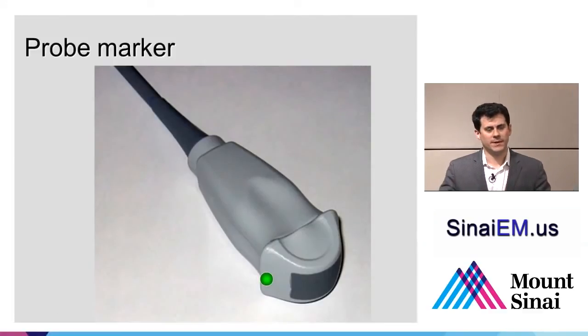So we talked about how ultrasound works. We talked about finding a good window and how to hold the probe. One more nuance to holding the probe. Each probe has a marker on it. That marker is going to correspond to an area on the ultrasound screen. So there is a particular way you'd like to hold the probe.